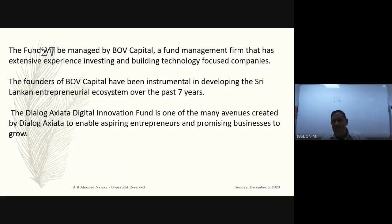We have our boys who are very capable of doing those things. There's nobody to support them. So Dialogue has come forward to do that. Right? The founders of BV Capital have been instrumental in developing the Sri Lanka entrepreneurial ecosystem through venture capital over the past 7 years. The Dialogue Axiata Digital Innovation Fund is one of the many avenues created by Dialogue Axiata to enable aspiring entrepreneurs and promising businesses to grow.